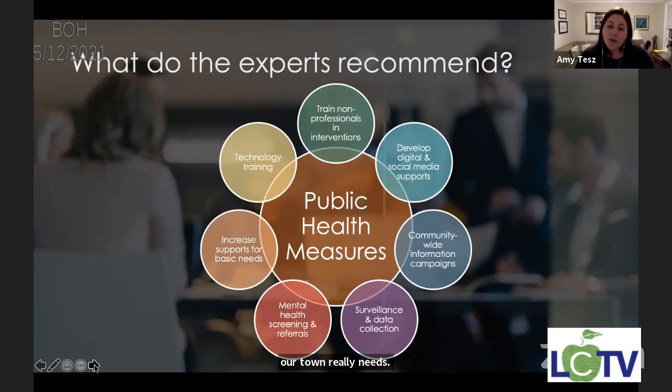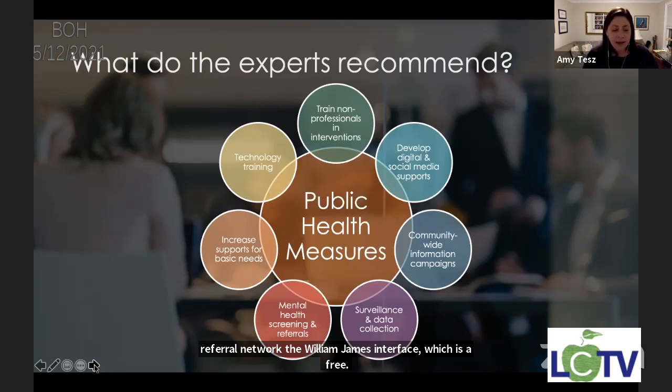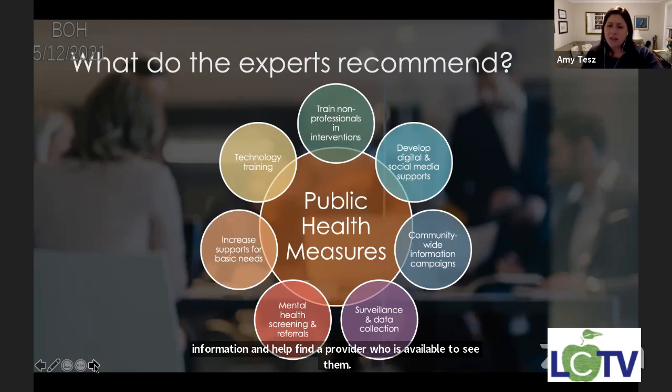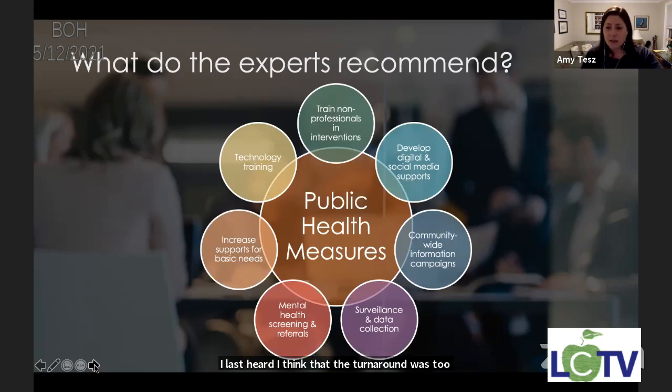We could potentially offer mental health screening and referrals. We already do offer connection to a referral network, the William James Interface, which is a free referral network where anybody in the town can call and be connected with a licensed provider who will do an intake, gather a little information, and help find a provider who is available to see them. I last heard, I think the turnaround was 2-3 weeks, which I think is pretty excellent, given that lots of people are booked up right now.